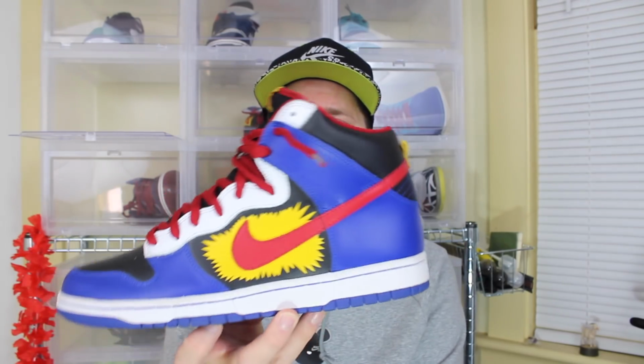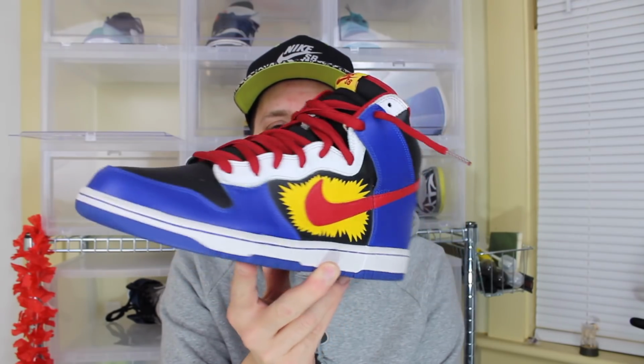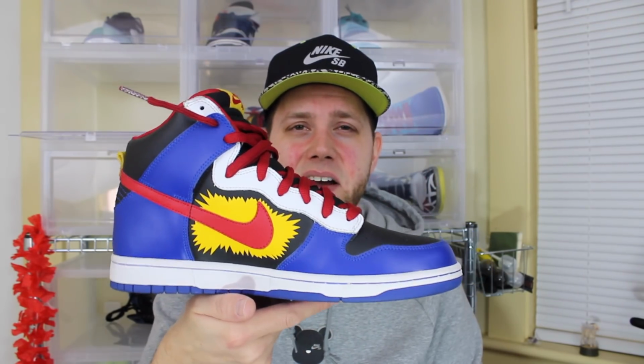But this is a Nike Dunk High Pro SB. This is called Comic Boom or just Comic. I just love how cartoony this shoe is. So it's a Nike Dunk High Pro SB Comic Boom.